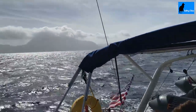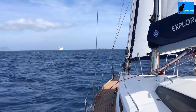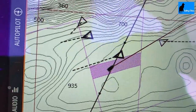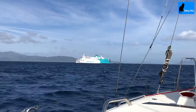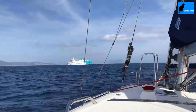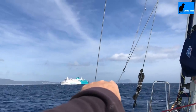There's Ceuta, Morocco, covered in clouds. Right in the middle of the Gibraltar Straits. Couldn't get more in the middle. And we're just waiting for this passenger ferry to get out the way, and then we'll cross behind. There's the Gibraltar Rock behind that boat.